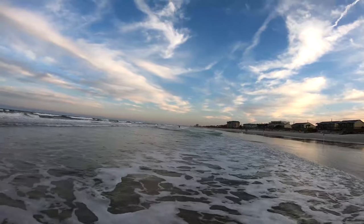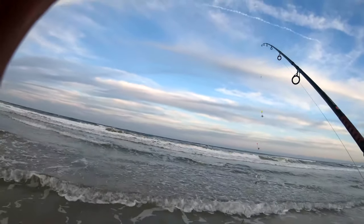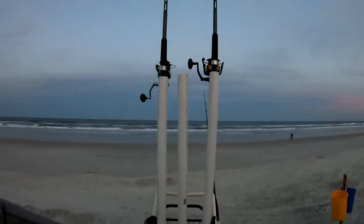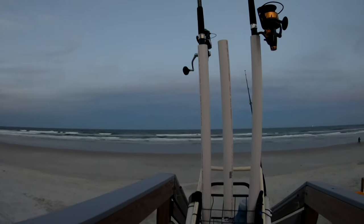There's Mike down there, casting out. Well, you can't catch him every time. Hopefully tomorrow. It's supposed to warm up a little bit.